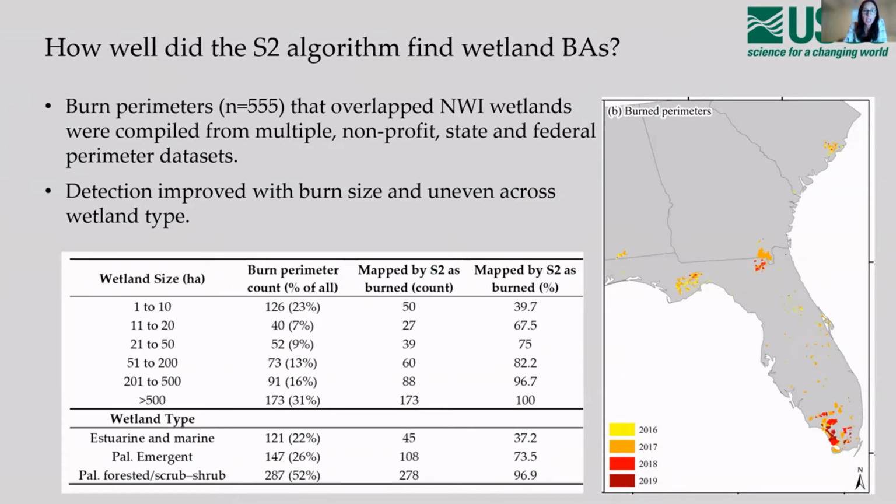So in addition to the validation analysis, we wanted a more comprehensive way to test how well the Sentinel-2 algorithm could find wetland burnt area. So with the help of Casey and Joe, we compiled burn perimeters that overlapped the National Wetland Inventory wetlands from multiple nonprofit, state, and federal perimeter data sets. And the primary requirement was that these were manually verified fire perimeters and that they overlapped a wetland. We had a total of 555 burn perimeters over the 4-year period.